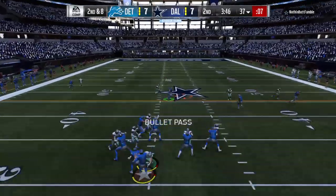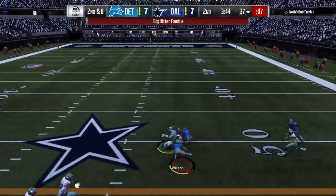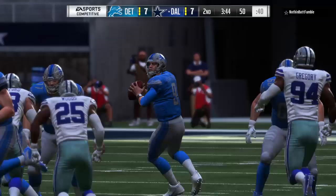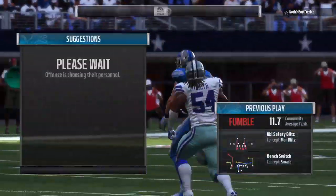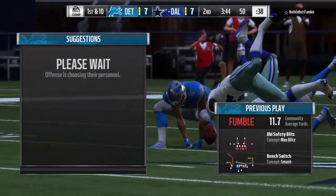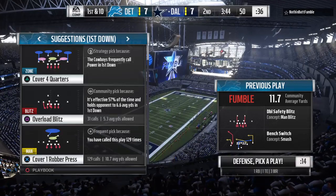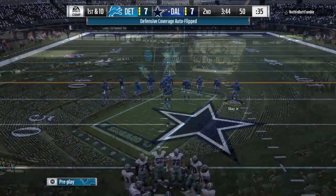To throw on 2nd down is Stafford. And now the ball's out. Fumble near midfield. It's picked up by the Cowboys. And his guys will set up shop at midfield at the 50-yard line. So the defense there, opportunistic. It's nice to give them credit, isn't it?